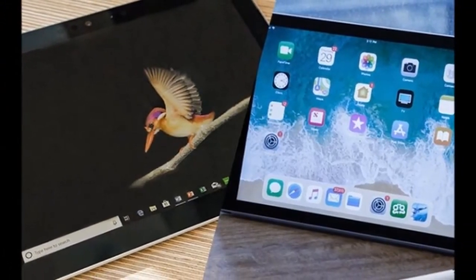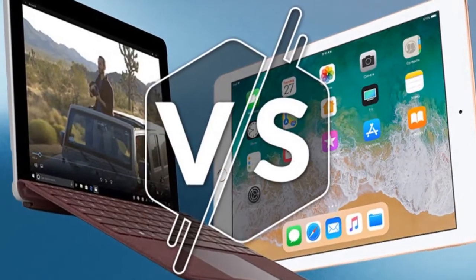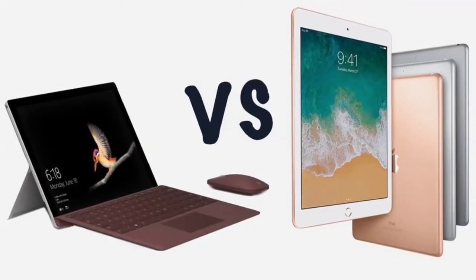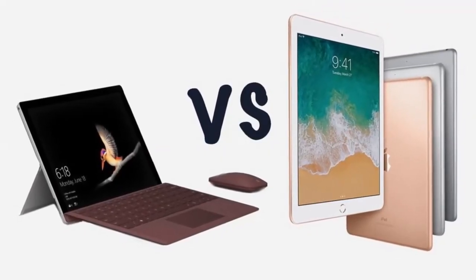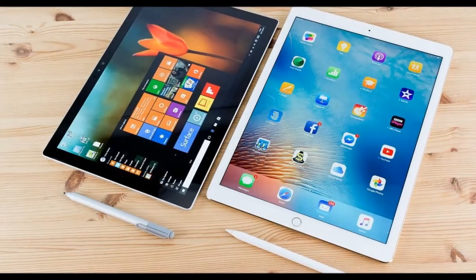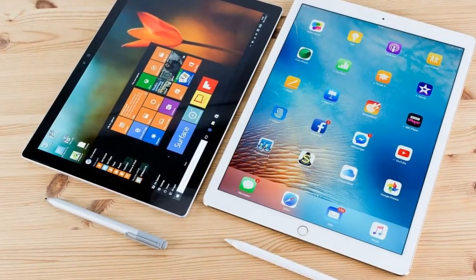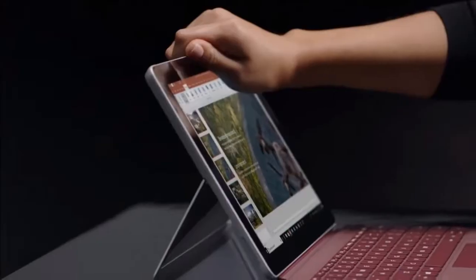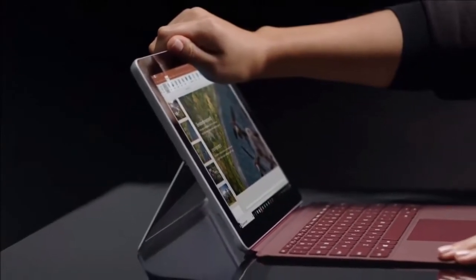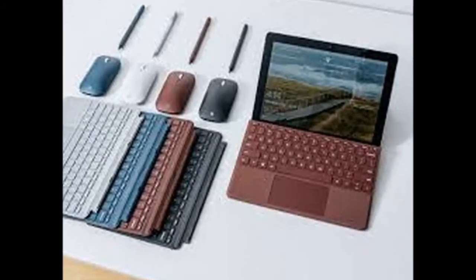Both tablets are incredibly thin, but the iPad's 0.29 inches, 7.5 millimeters, of thinness narrowly beats out the Surface Go at 0.33 inches, 8.3 millimeters. Likewise, the iPad is a hair lighter than Surface Go at 1.03 pounds, 469 grams, to the Surface's 1.15 pounds, 522 grams. Naturally, these differences would be difficult to discern either when in your hand or in your bag.